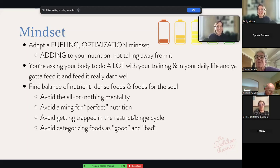You want to avoid getting trapped in that restrict-binge cycle. And this could look like, I'm not going to eat the cookie. But then what do you do when you restrict the cookie? All you do is think about the cookie. And then you finally give in and you eat the cookie. But at that point, you can't just eat one cookie and you end up eating a whole sleeve of cookies. And then you feel like crap, probably physically, mentally, you probably feel really guilty. And then you go back and restrict the cookies. And it's just around and around and around you go.